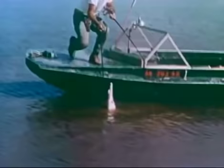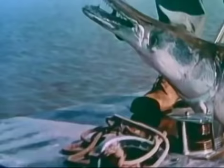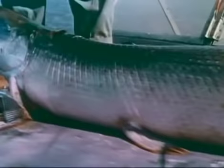When bringing in one of these big gar, one must be careful, for many of their sharp teeth protrude outside the edge of the jaws, and they aren't a bit fussy about what or whom they bite. This gar is 6 feet long, and later weighed in at 128 pounds.